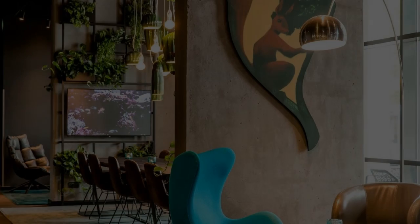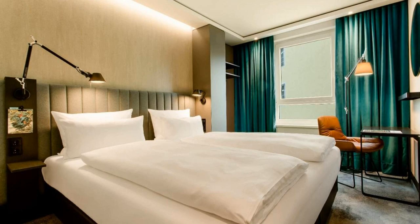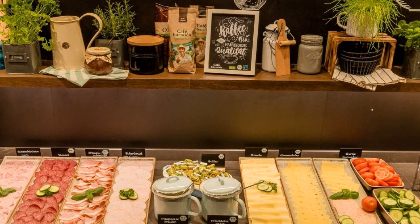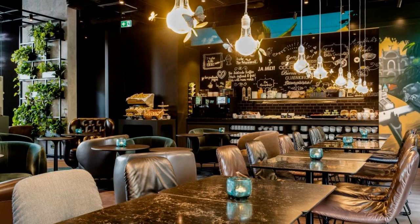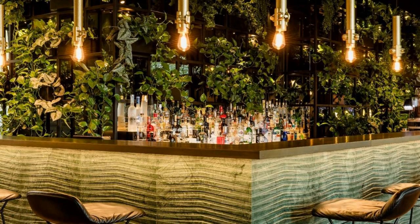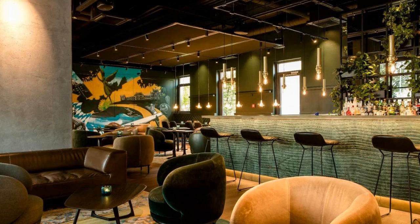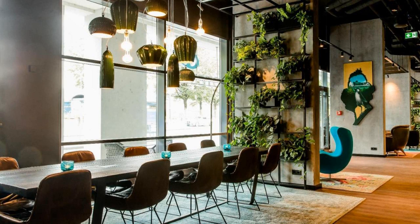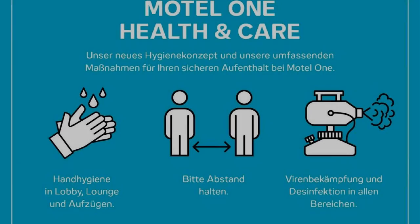And now you are watching a 3-star hotel. The location of the hotel is excellent and guests love walking around the neighborhood. There are 3 types of rooms available on booking.com. You can book online and enjoy it. You can see more than 1,000 reviews of this hotel on booking.com. Its review rating is 8.4, which is very good.